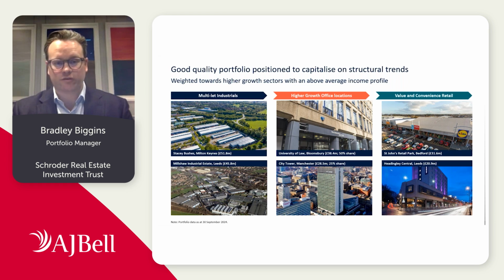The asset you can see in the top photo is St John's Retail Park in Bedford. This is the catchment dominant scheme in the area, and it's anchored by Lidl. And, as I've said, retail warehouses are a really interesting sector at the moment.